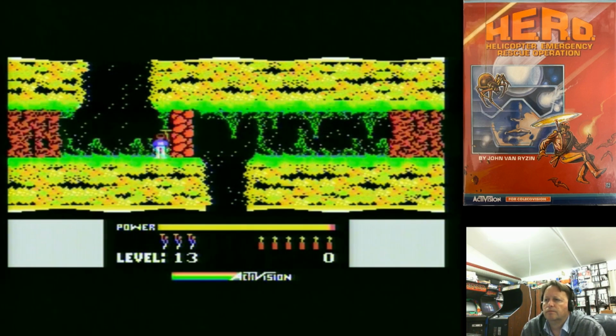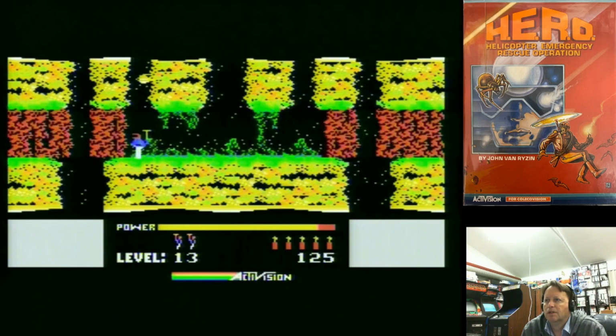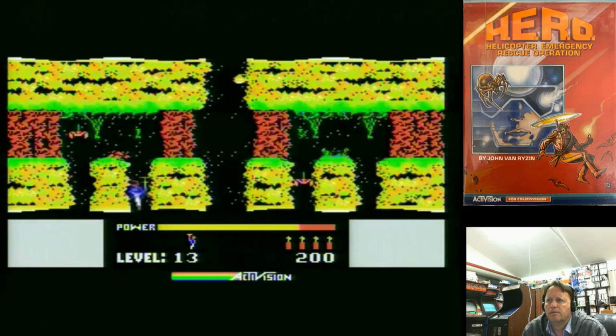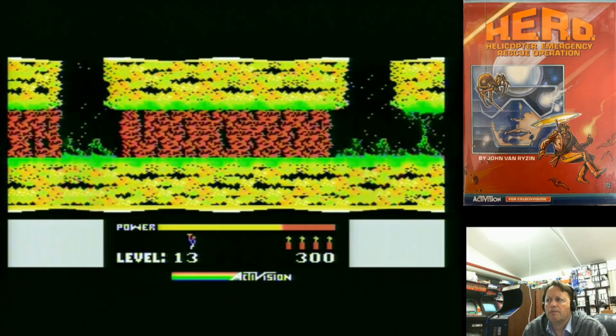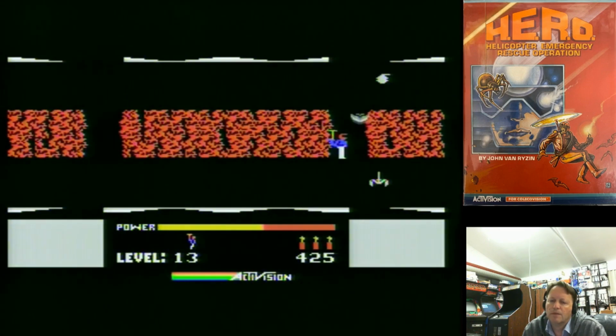So once again, here I am pressing down to try and drop the bomb. How to tell that I've been playing the Atari 2600 version, where you had to press down to drop the bombs. Oh, now I've messed up. Not sure. Yeah. See, unless you play the levels through in order, it messes with the memory. Right.